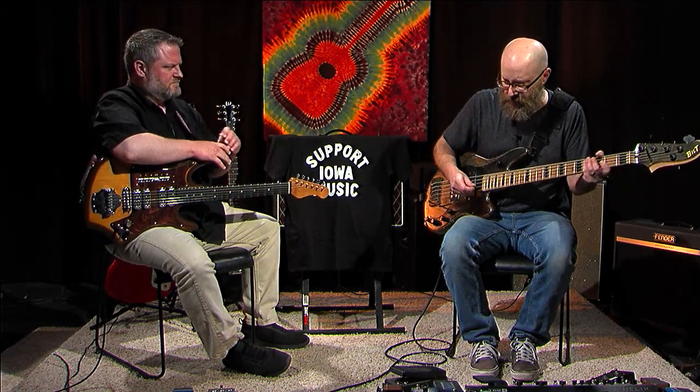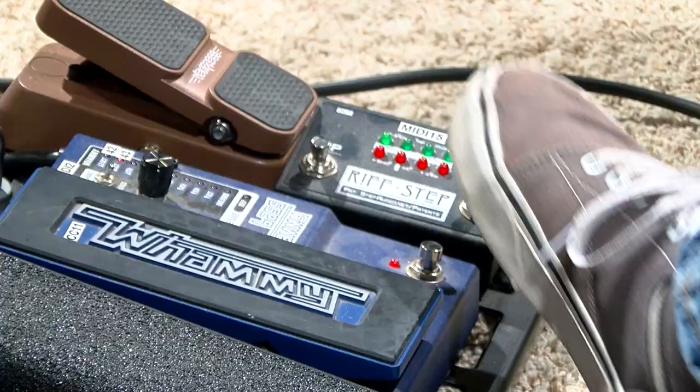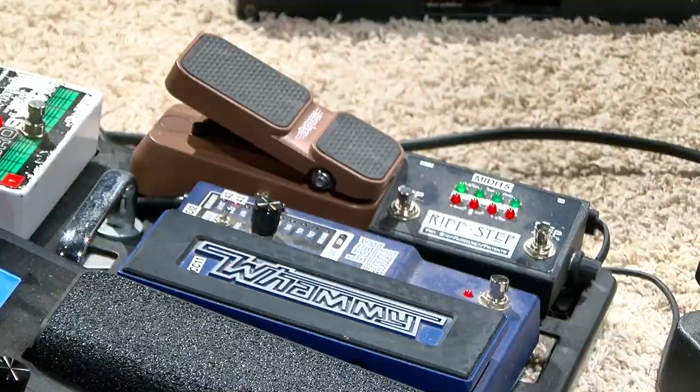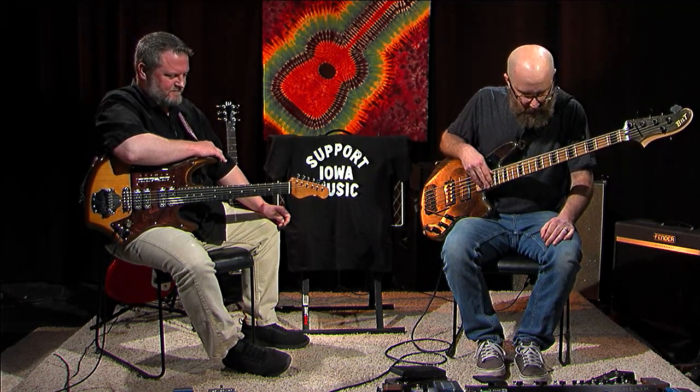And the only other little wild card is this little riff step over here that can do several things, but I mostly just use it as a MIDI controller to go between 2 octaves up and 1 octave up on the guitar. Cool. But it's a full-on little sequencer and everything too that has these little riffs in it, and it's neat. But that's the gist of it.